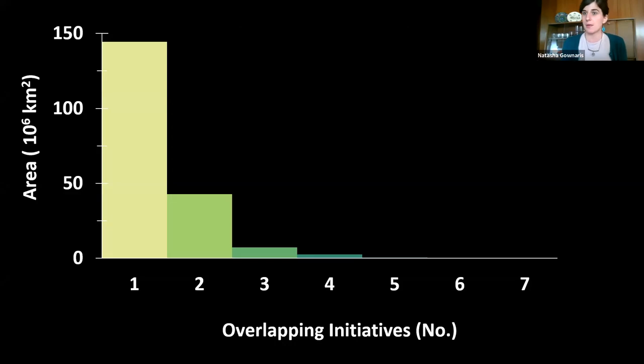So I'm gonna show the map in a minute that Ellen introduced a little bit earlier. But before I do that, I wanted to just talk about the overall coverage. And what we basically found was that 55% of the ocean was identified as important by at least one initiative. And of course, the highest coverage was in areas identified by just one initiative. And as we get into higher levels of overlap, the area gets lower.